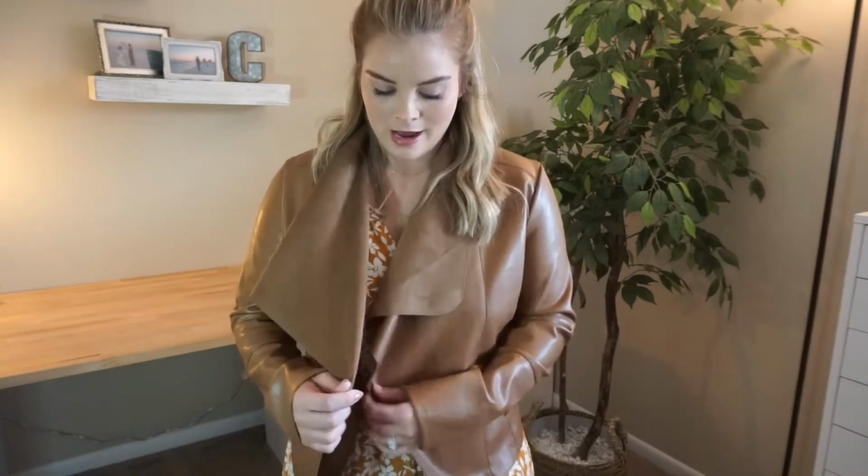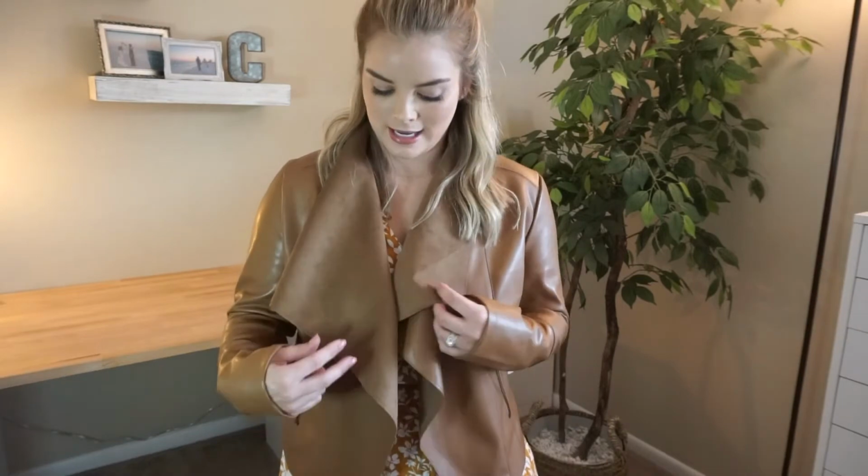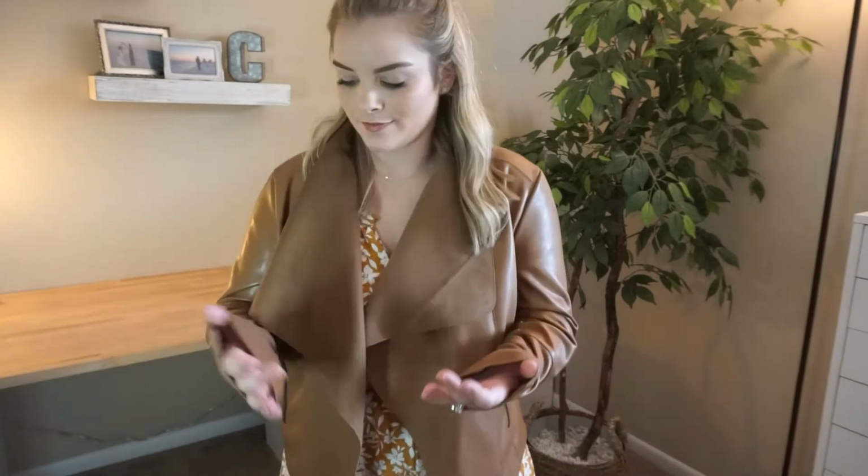Last thing I got has nothing to do with home decor, but I did get this faux leather jacket. I am obsessed. I love this color. I was looking for something like this for a while. I actually saw this at Marshall's once and decided not to get it at the time, and I regretted it because after that I couldn't find it for the longest time, and then I found it today at TJ Maxx, so I had to get it. I knew it was meant to be.